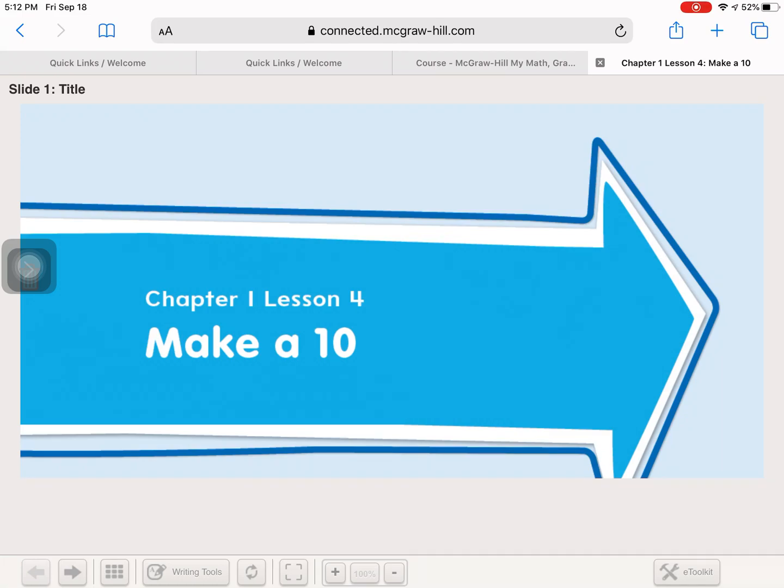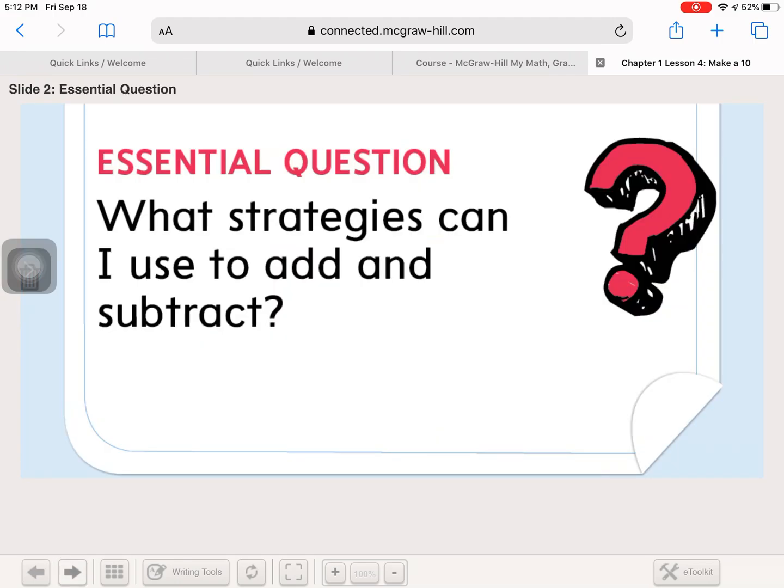So today we're going to be adding another tool to our math tool belt for addition strategies, and that strategy is making a 10. This is a really important strategy because 10 is the number that makes up our entire math system. I always like to tell students that 10 is the magical number because 10 ones turn into 10, and 10 tens turn into 100, and 10 hundreds turn into 1,000, and on and on and on. So if you can get your brain to start thinking in tens, then you will have more success doing mental math as math gets more difficult.